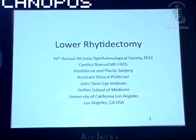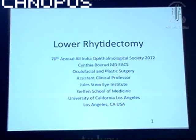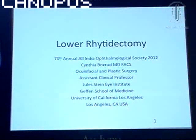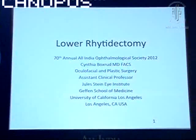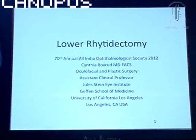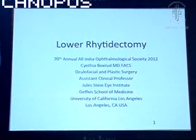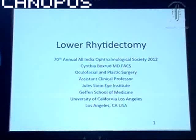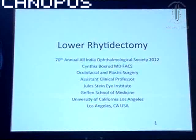I'm talking today about lower rhytidectomies, and some of you in ophthalmology are wondering, what are we doing here? But honestly, we have such well-trained oculoplastic surgeons now coming back to India that we're starting to see neck and jowl lifts and some really beautiful results. And I certainly also think that when we're doing cosmetic surgery, particularly on the eyelids, we really are the doctors to do it, because we really are the people who know the eyes.